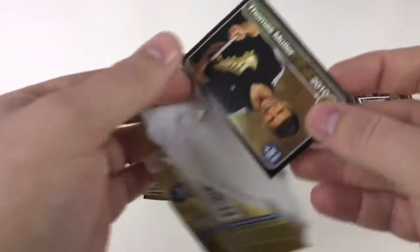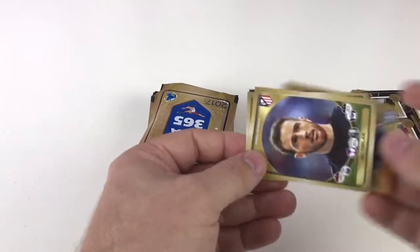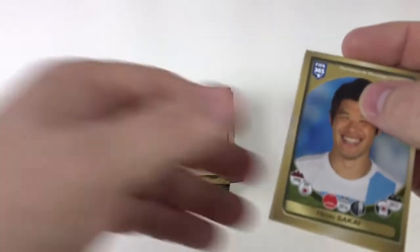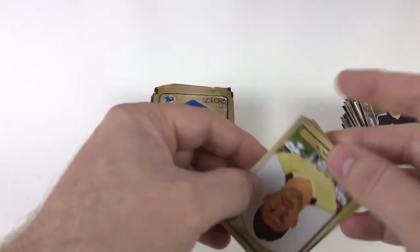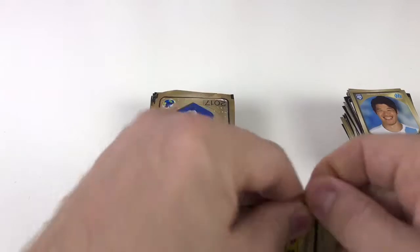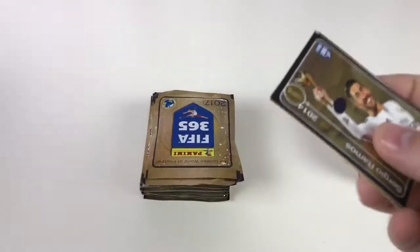Right, what have we got here? Oh, Thomas Muller, 2010, Gremio, Jana Black, Pablo Perez, Gabriel Inache, or Inache, oh, I'm not sure. Right, so we have got Hiroki Sake, Legia Warsaw badge, Aribe Peralta, Michael Lang and Gabby. That is cool. We've seen all so far in this second box of 50 packets, everyone we've seen has been different.